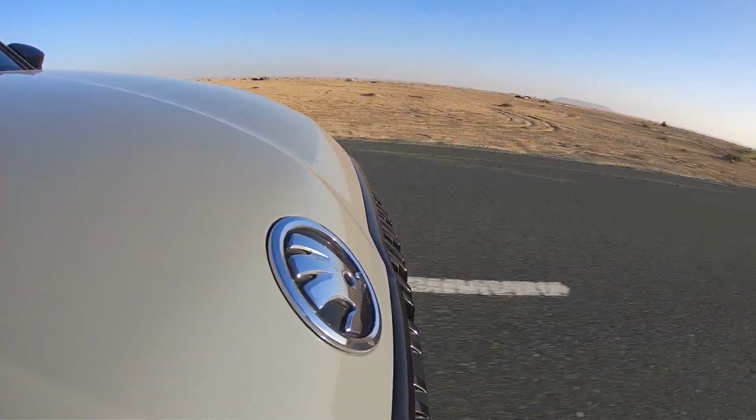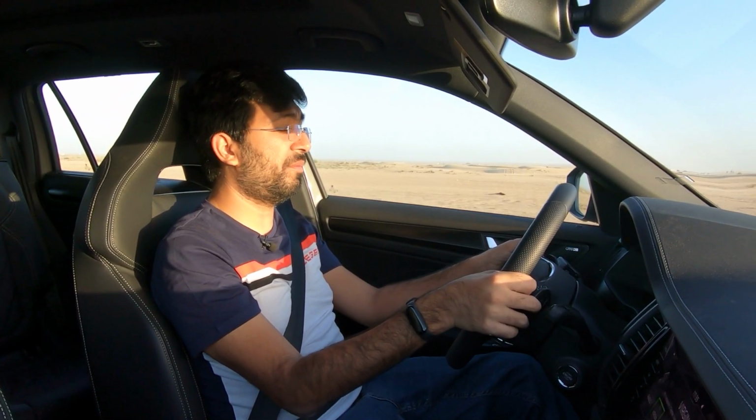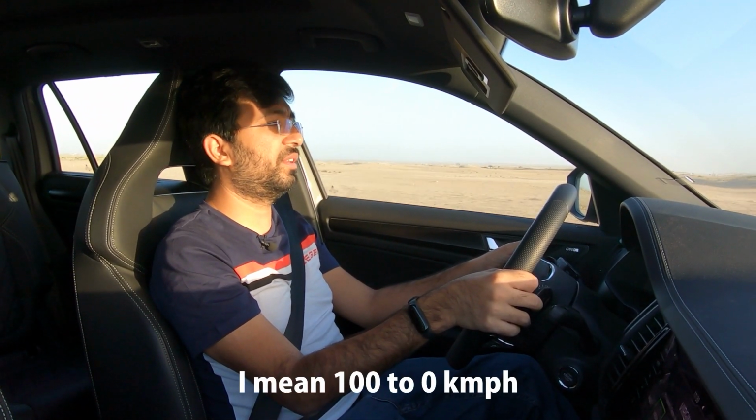Now when you come to the brakes, there are 4-disc brakes on this Kodiaq, and for the performance from that, let me do a 0 to 100.